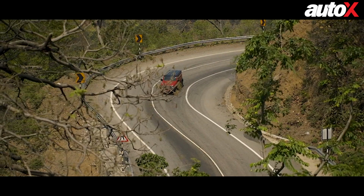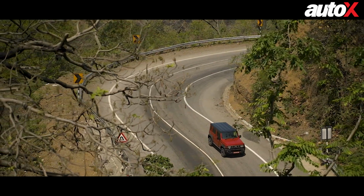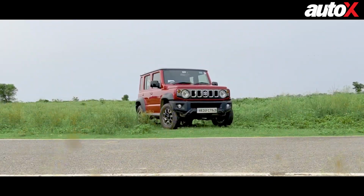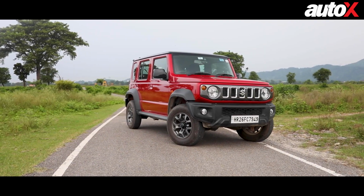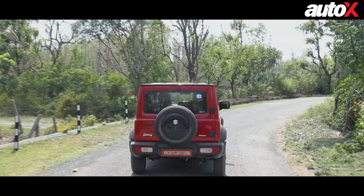But now, why I say this is the most fun, most entertaining, and I think has probably the biggest personality of all the other cars, is because, dude, you drive it and you feel so cool. It is so special. It looks kick-ass. It has that old school charm. It looks like a mini G-Wagon, but it has an identity of its own.